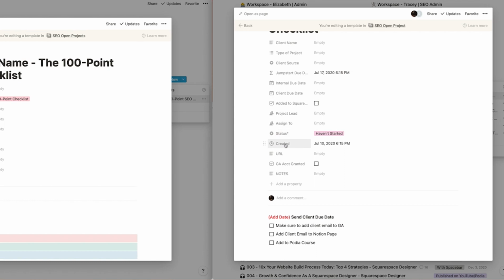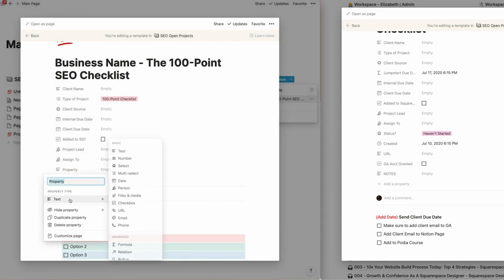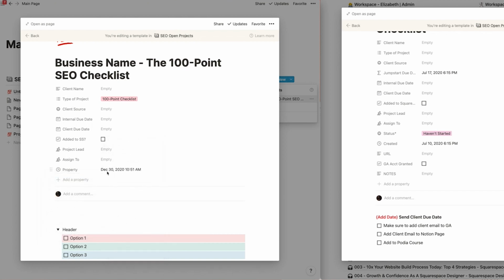And then created, let's look at that one. So let me get rid of this property, delete property. There we go. I'm going to add this property here, which is going to be date created. So the time it was created. This just helps us know it's an internal metadata that's helpful.